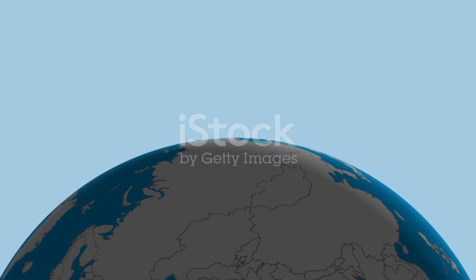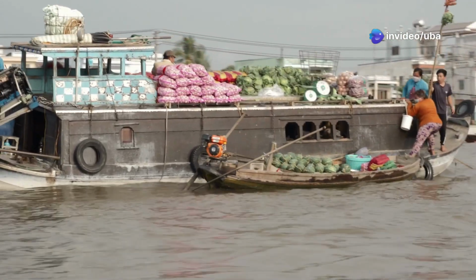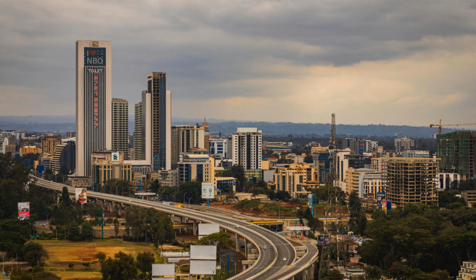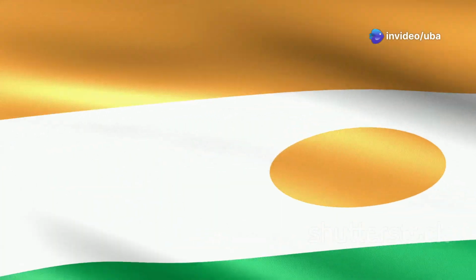The capital city is Niamey, which, like Bamako, is situated on the life-giving Niger River. The river is the country's artery, a source of life and commerce in a land that is largely desert. Niamey is a city that has grown rapidly, a blend of traditional markets and modern buildings, all under the powerful Sahelian sun.